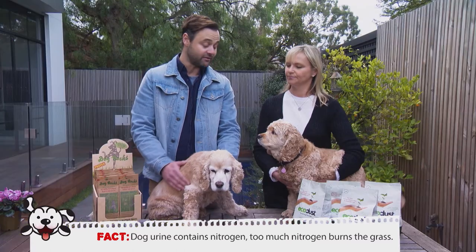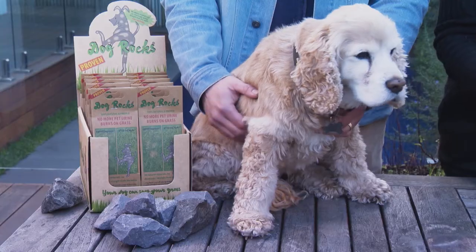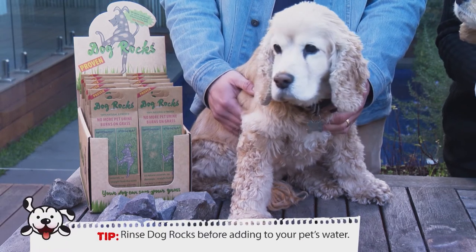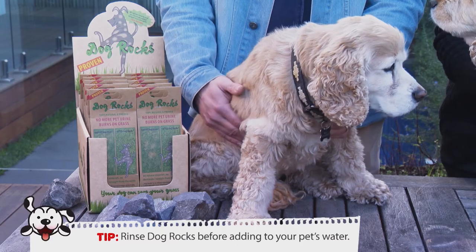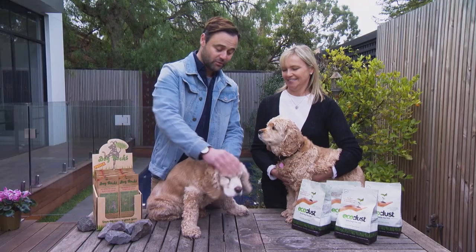Now, I understand Maxie here is living proof of this. He is. Maxie's now 17 and a half years old. 17 and a half, is that dog years or human years? If he was a human, he would be 120 years old. Wow, you're a wise old pup, aren't you, mate?